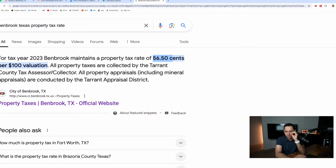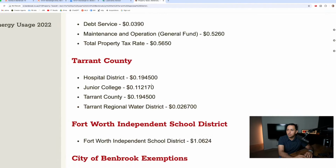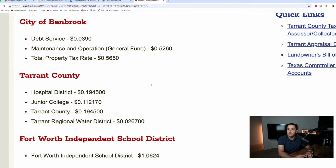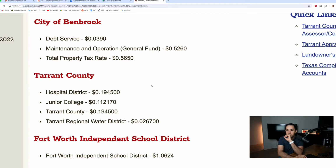No, that is wrong. Remember, the range that we're going to be finding ourselves in the Dallas-Fort Worth Metroplex is about 1.8 to about 3. You're going to notice that 0.56 is not even on the radar. So that right there is going to tell you, okay, that's wrong. Let's go and find what is actually the true property tax rate for us. And as we click through, we're going to find the answer. So don't let all of this confuse you, because it could be too easy to get confused here. So don't let that happen to you.